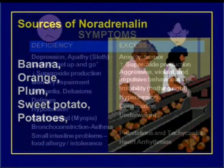Okay, so sources of noradrenaline: bananas, oranges, plums. Well, we won't worry about those too much.